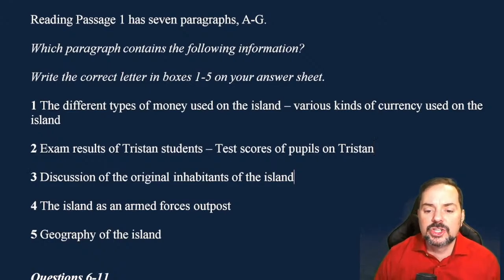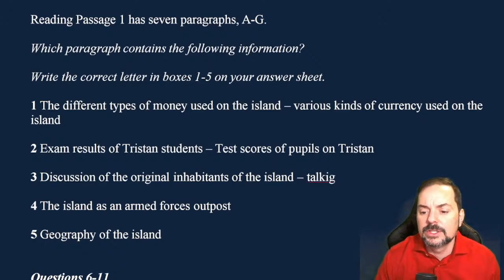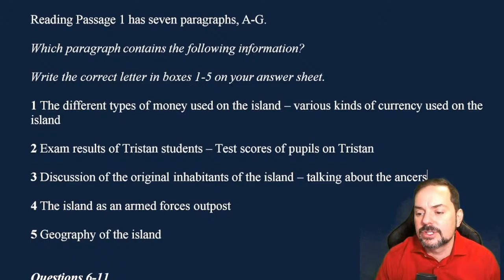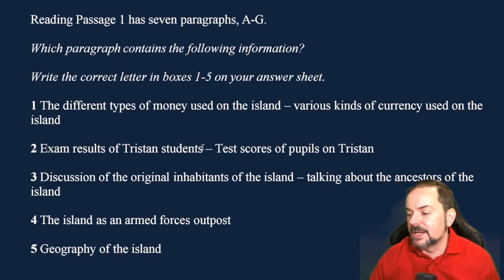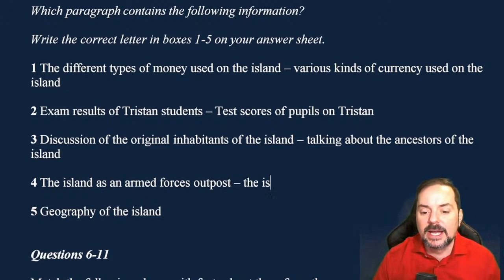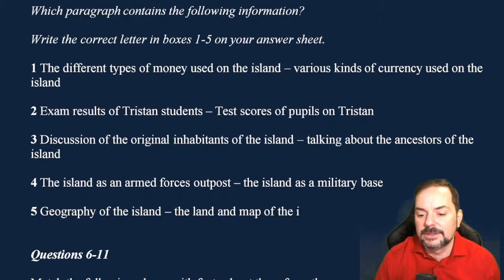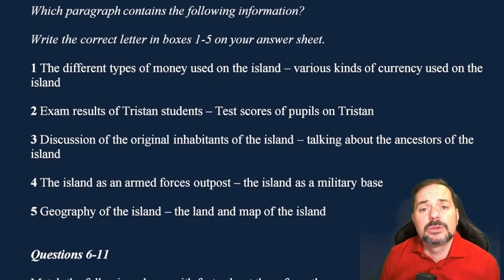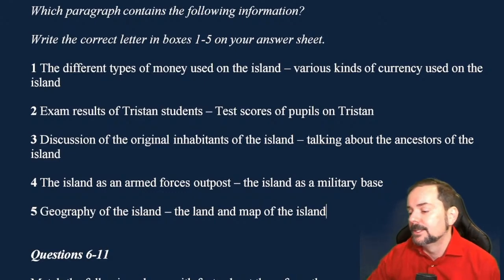Discussion of the original inhabitants of the island. Talking about the ancestors of the island. All right, that would be a nice paraphrase there. The island as an armed forces outpost. The island as a military base. Geography island, the land and map of the island. So I've paraphrased those nice and fast. That will help me to understand the passage as best as I can. Don't get stuck in the paraphrasing.